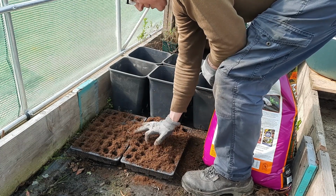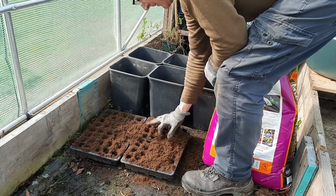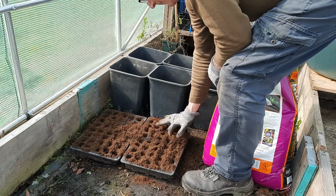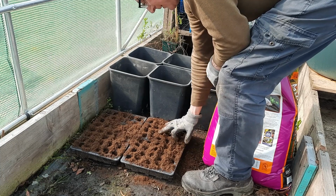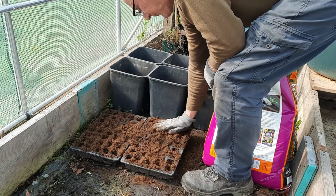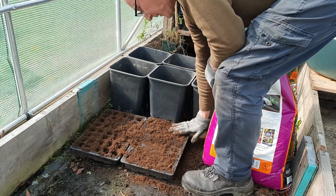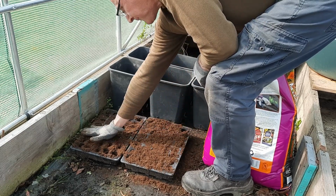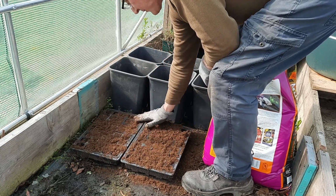But this new stuff I've got, paid a little bit more than usual, but this is much better than the stuff that I have been getting, which was full of really big lumps and bits of bark and wood chips rather than fine soil. So I'm quite pleased with this. The odd bit here and there, but way better quality than before. I guess that's why it was more expensive.